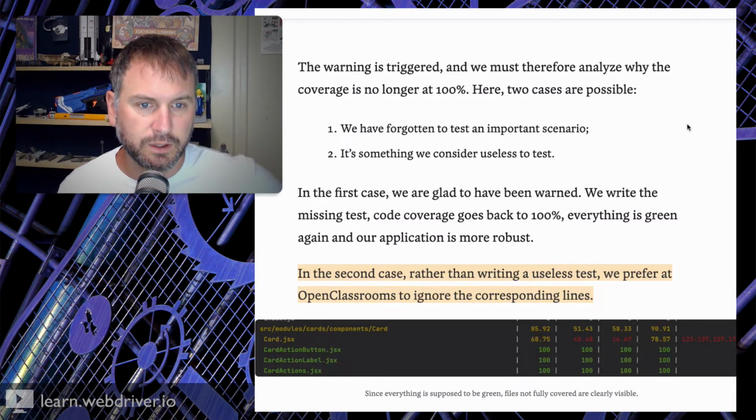Here, two cases are possible. We have forgotten to test an important scenario, or it's something we consider useless to test. In the first case, we are glad to have been warned. We write the missing test, code coverage goes back to 100%, everything is green again, and our application is more robust.